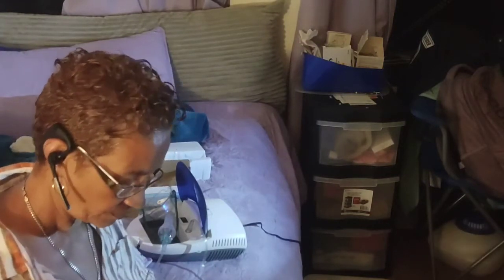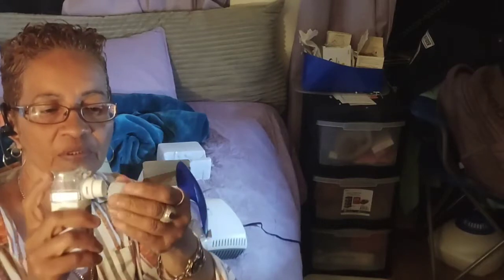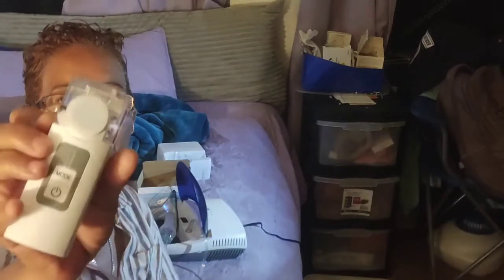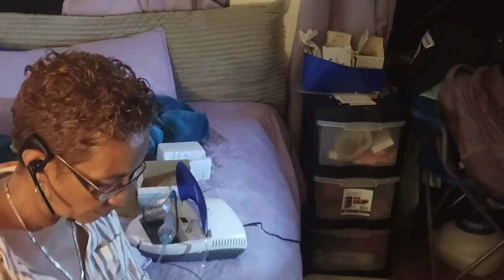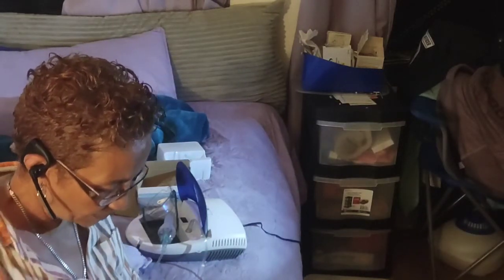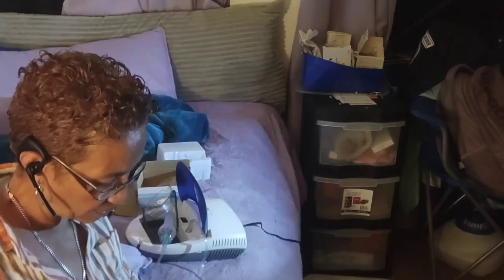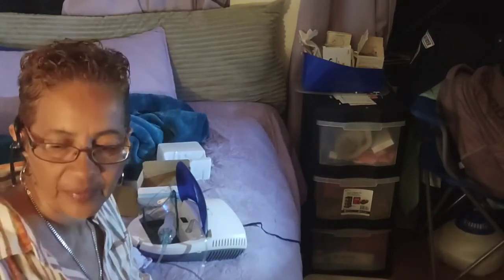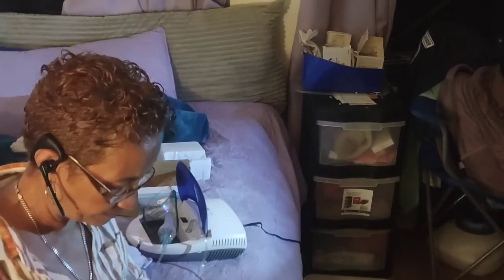Oh, this has a lid. Once you sanitize it, you put the lid on so that you don't have any dust and stuff going in there, okay? Okay, guys, so there you go. There's your demonstration that I promised. I promised that I would do it as soon as I got the batteries and read the instructions on it. And I'm very happy with it. Very, very happy with it.